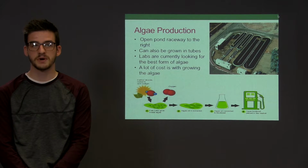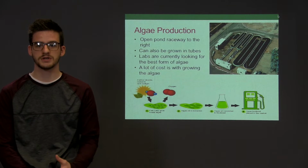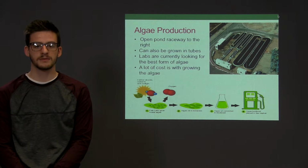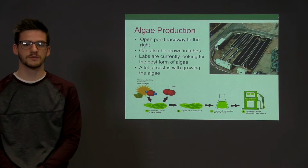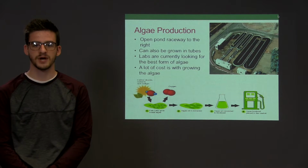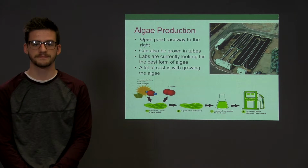Especially if you're doing an open pond, you have to dig, you have to put the structure in place. It ends up having a high cost at this point in time. At the bottom, you can see the process that goes from growing algae, harvesting the algae, taking it to a lab to process it, and then having it at the pump as biodiesel.